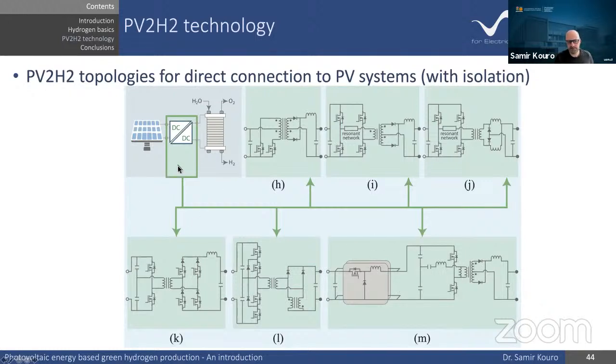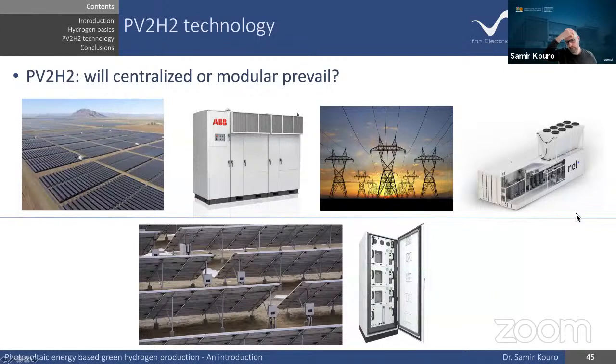And then you can combine any of these or the previous ones for the topologies that had a DC bus with additional storage connected to it. So those are the topologies. And now we're coming to the end of the presentation.